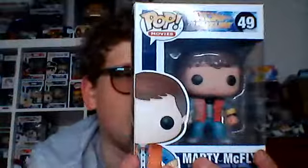So, onto my number 5 spot, we have the original Marty McFly. Now, this was the first ever Marty McFly Funko Pop, I believe. Yeah, I'm pretty sure. Here is the Marty McFly. This one came out in 2018. I'm not sure if it was re-released or something like that, but this was definitely the original Marty. Number 49 up there, so you can definitely see it was.